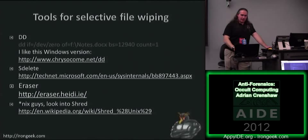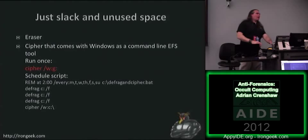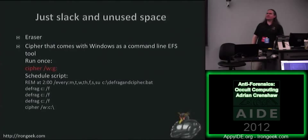For instance, I give an example here on this top line of wiping out a file called notes.docx using DD. There's also tools like Eraser, and as I mentioned before, there's a Unix tool called Shred for doing much of these same kind of things. There's also a way of wiping out all that slack space I mentioned before in the residual slack. There's a tool that comes with Windows since, I think, Windows 2000 called Cipher.